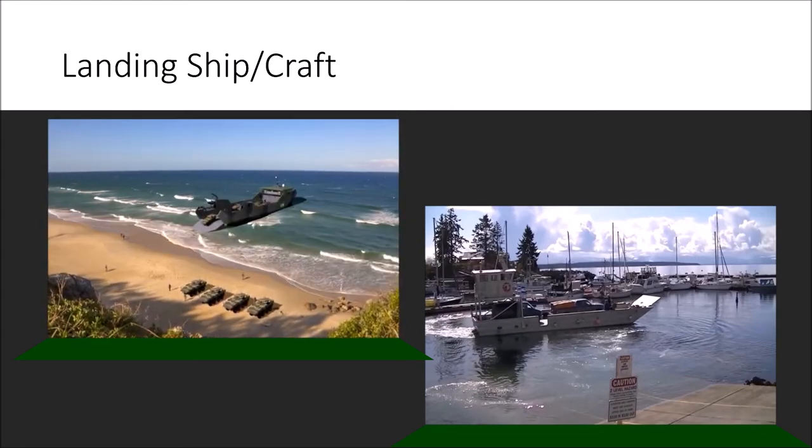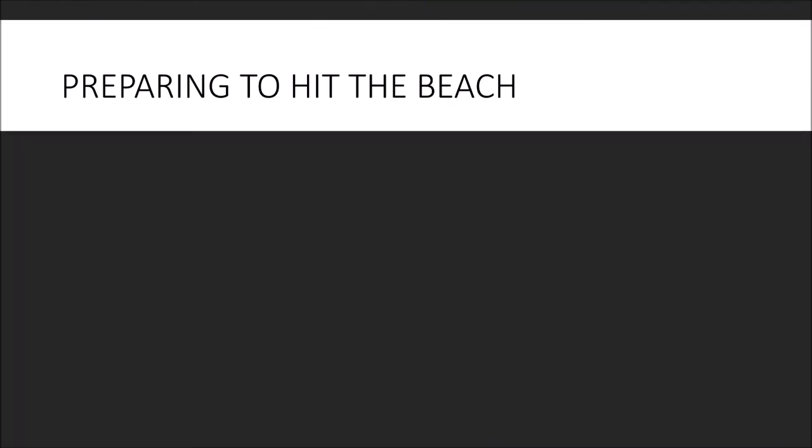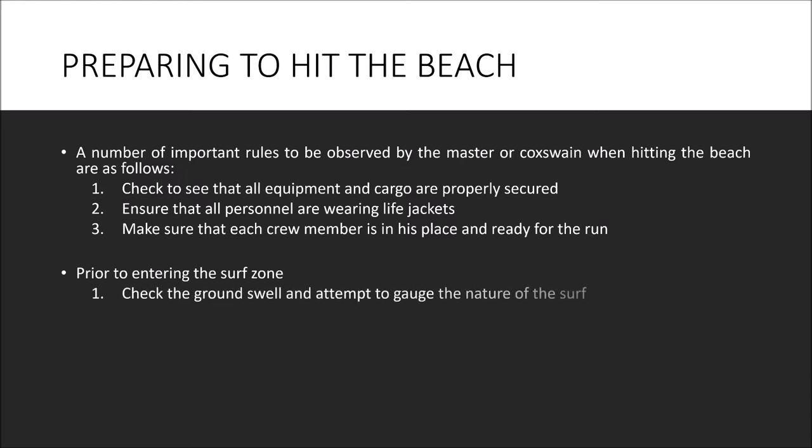A number of important rules to be observed by the master or coxswain when hitting the beach are: firstly, to check to see that all of the equipment and cargo are properly secured. Secondly, to ensure that all personnel are wearing life jackets. And thirdly, to make sure that each crew member is in his place and ready for the run.